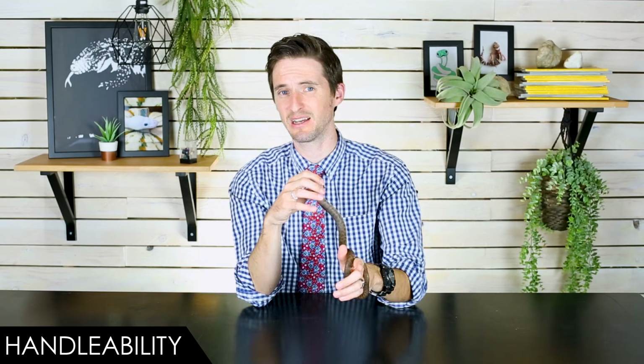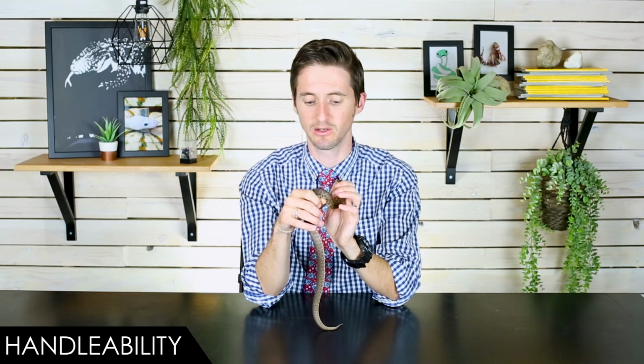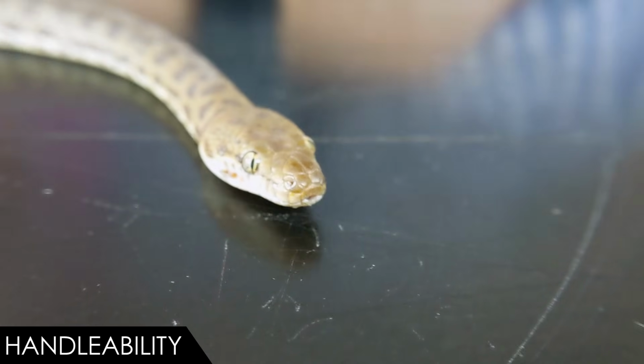More likely, though, is that it could get injured during handling, so I would definitely not say that this is a good snake for a small child to handle, because they could harm it, even kill it, very, very quickly just because they're little. They also can bite.